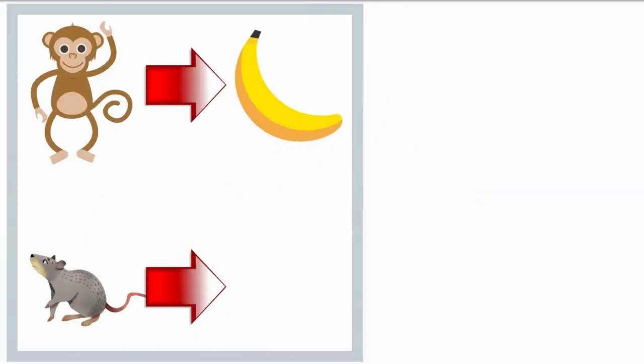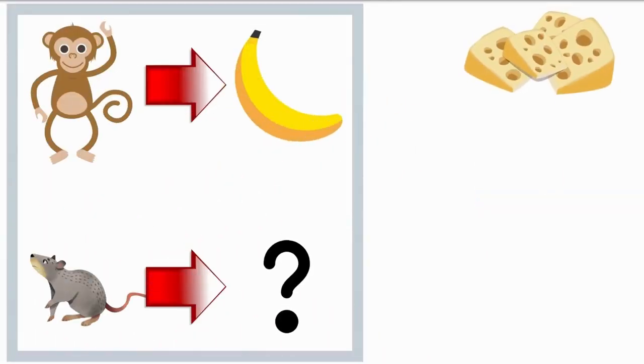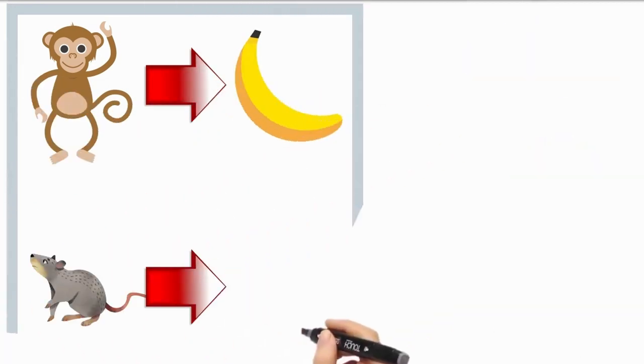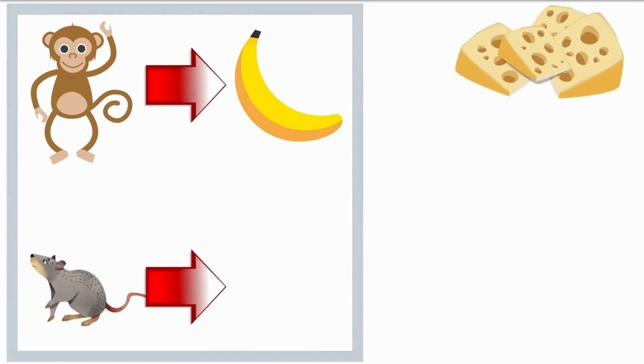Let's go. The monkey loves bananas in the same way the mouse loves cheese.